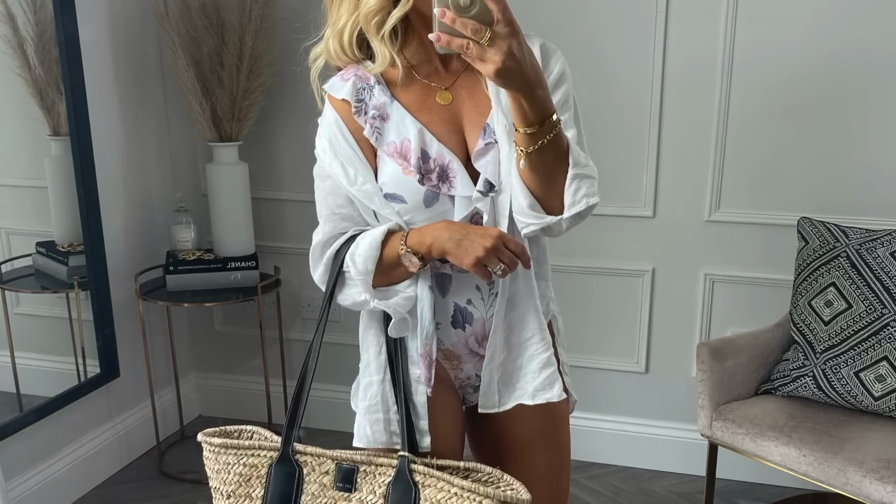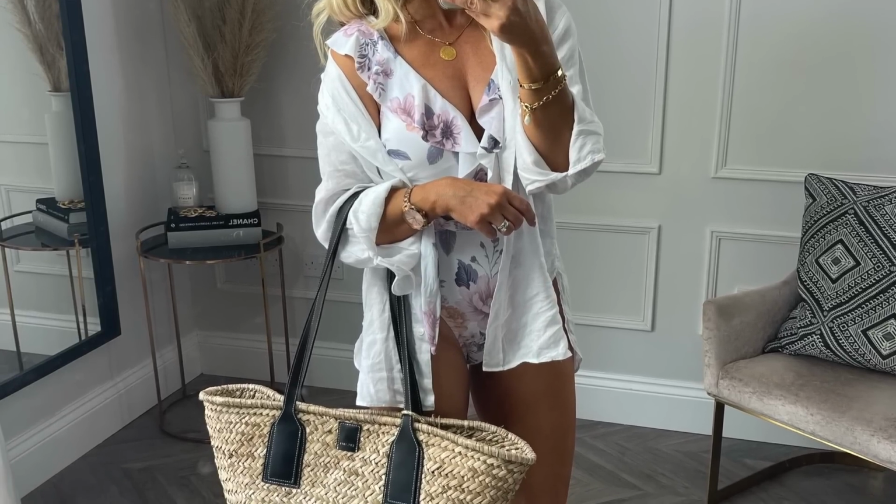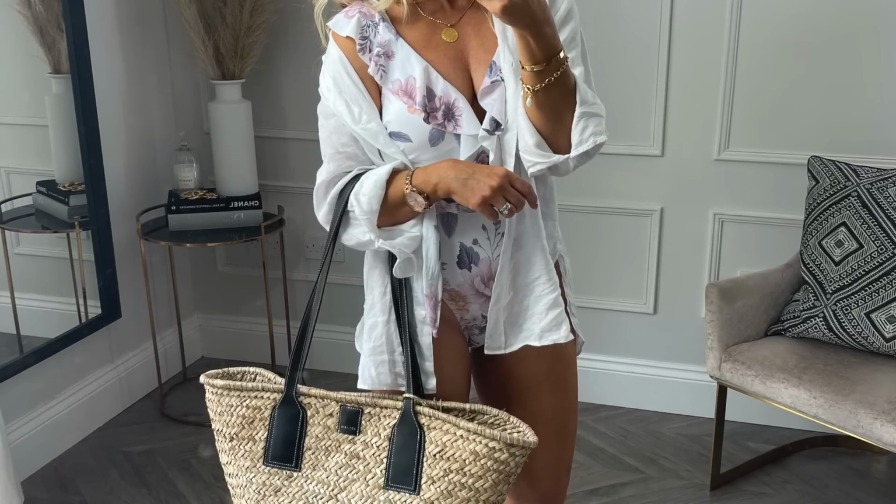The other thing is a deep cut like this is going to split your boobs in half, essentially. So it's going to make them look less big and less broad. The other reason people often feel broad is because their arms are big. Now, if you have something like this, which is going over the tip of your shoulder, your arm is actually going to look more slender sticking out as well.